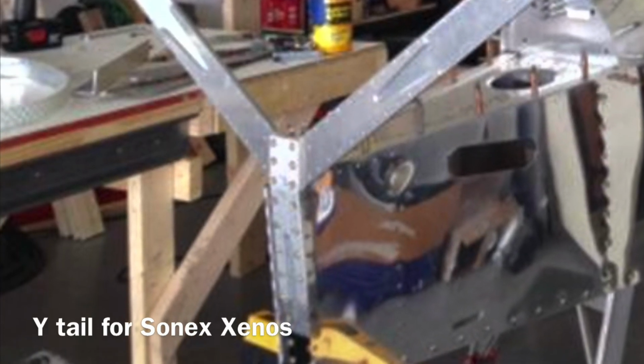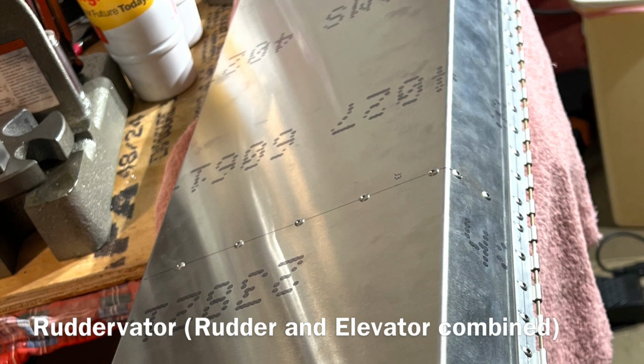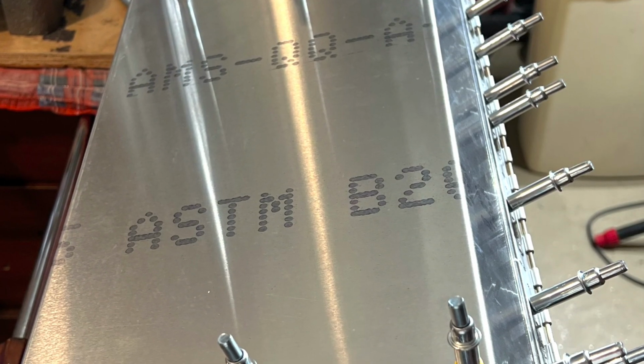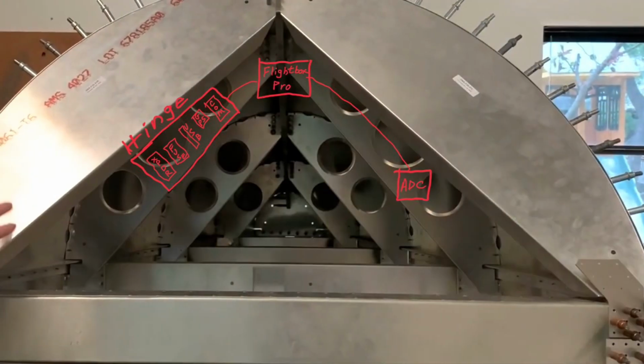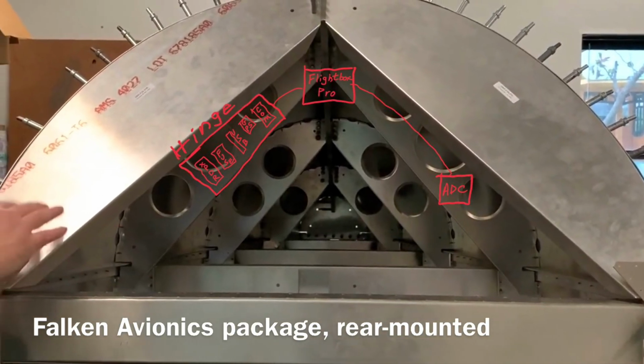So here's the Y-tail that I'm working on right now. I did build these parts. These are control surfaces for the airplane. I finished 2 of them, and now I'm working on what they call the stabilator. It is the piece that keeps the airplane flying, basically. So I'm starting to learn how to build this airplane at home, and also mounting the avionics. This is how the avionics package would be mounted in the rear.